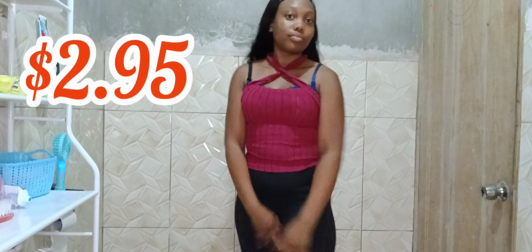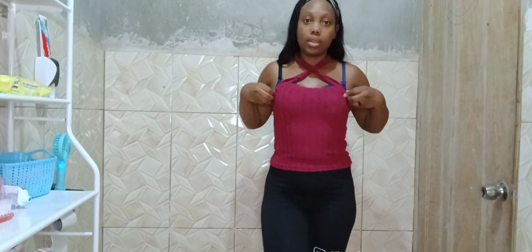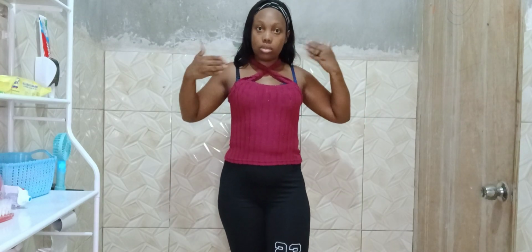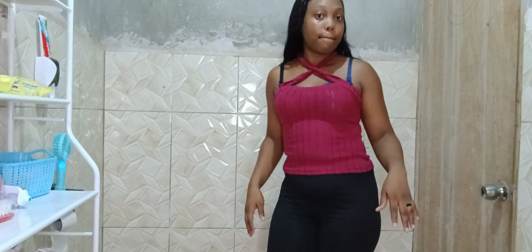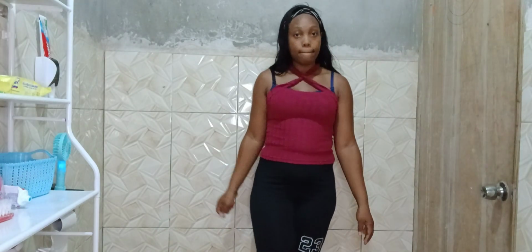So this is one of my favorite tops, probably because it's burgundy and it's my favorite color, but it feels really nice. Very stretchy and it has a little style at the top. And I had to fight to get into this blouse because I never know how to fix it, but yeah.